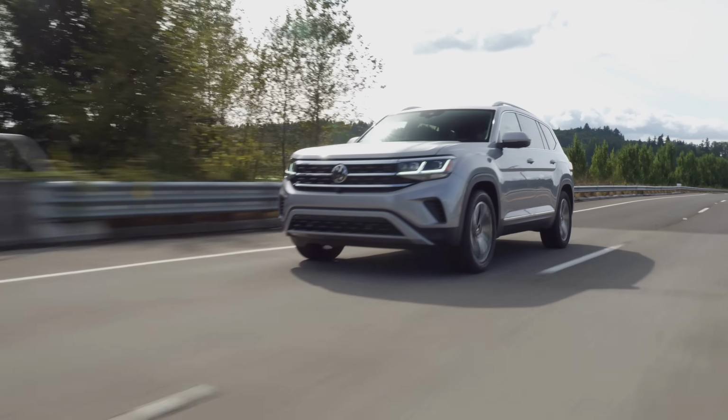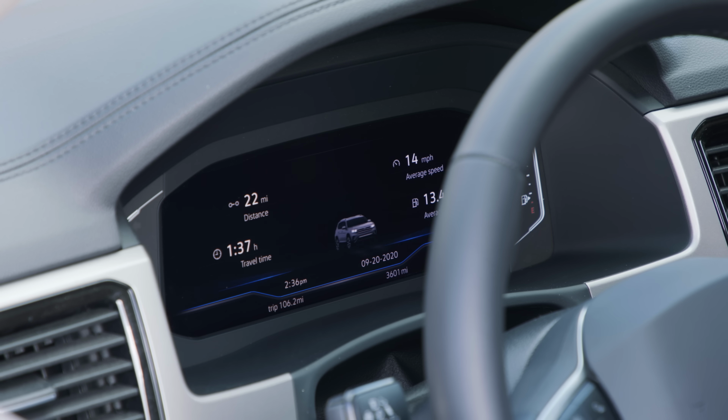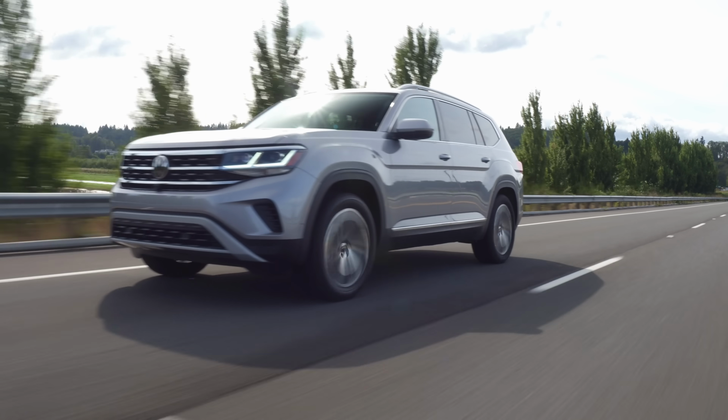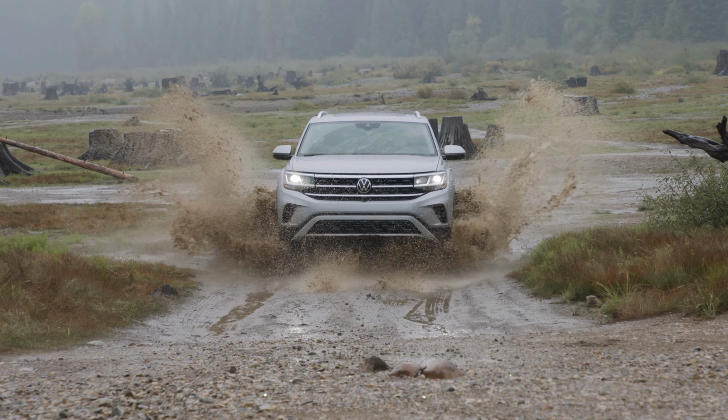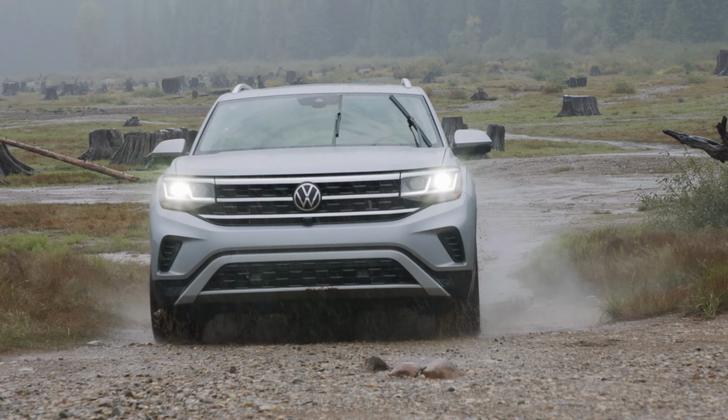On this episode, we check out the updated 2021 Volkswagen Atlas. Are the advanced features worth the price? And can it handle our off-road course? That's coming up right now on Driving Sports TV.